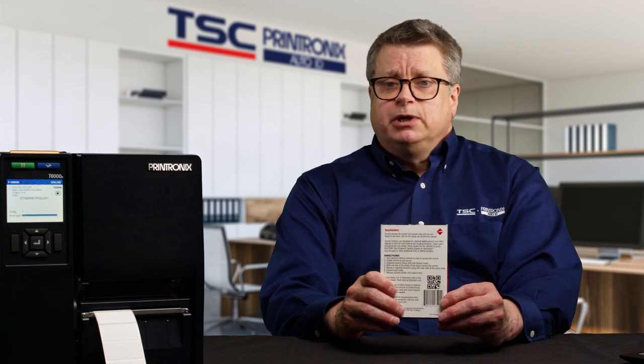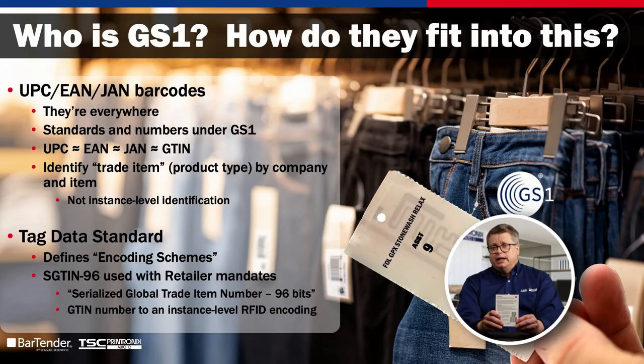It stands for Serialized Global Trade Item Number 96 Bits. GTIN, Global Trade Item Number, is another term for UPC number, or EAN number, or JAN number. It's the same number. Then you add the S to get the serialization, in other words, the individual instance of each and every retail item, and the 96 means you encode it into 96 bits in the tag.